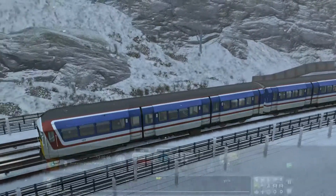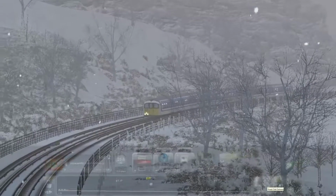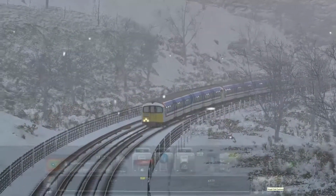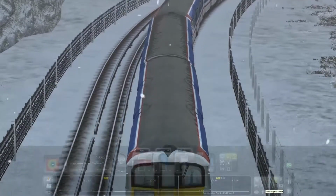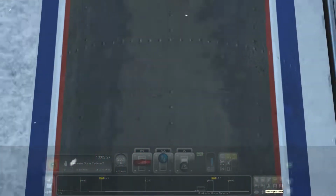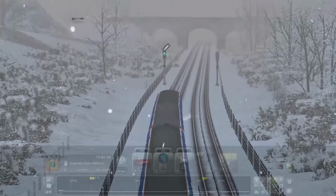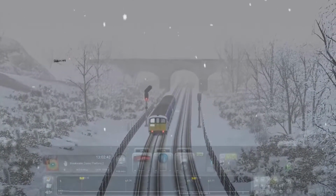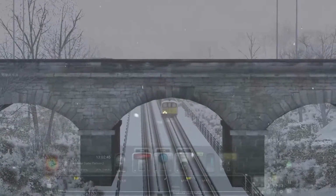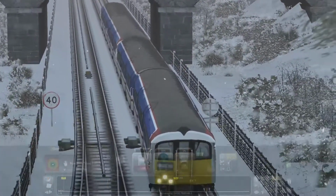But again, this is still the fictional route. But I'm glad on this one that you can actually see the white light at the front. Whoops, we're speeding.